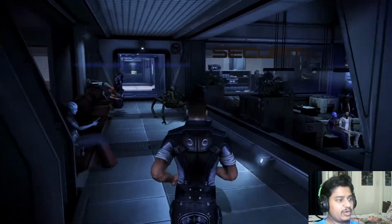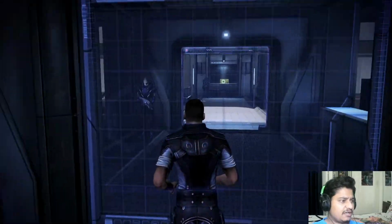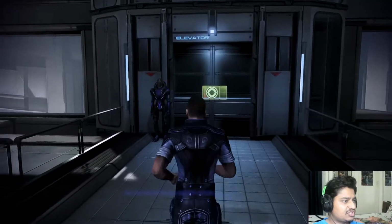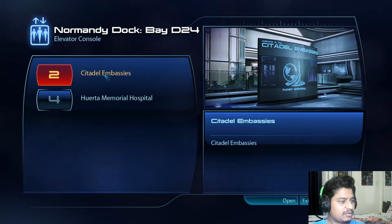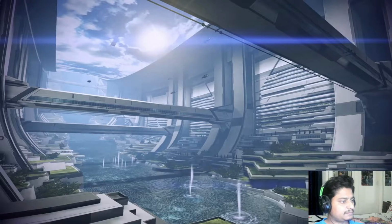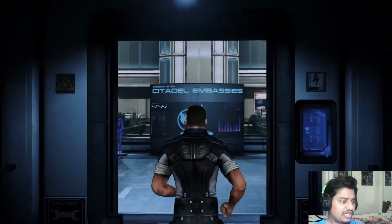So yeah, every new area will have Avina. So you can just talk to her, get to know about the area, which we're not going to do for the other areas. I'm just showing you guys. So उससे बात करके ज़्यादा कुछ नहीं होता. I don't think you get experience from even talking to her. At least not in this game. Please select a destination. Alright, definitely we're going to the embassies first. So we'll try to plead with the council to help our cause.